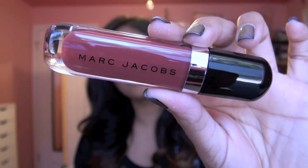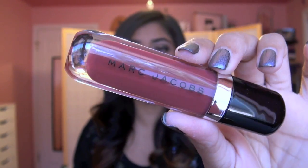And then this other shade is called Fame, which is described as a raspberry red. However, I would say it's more of a neutral browny pinky nude. It's kind of like my perfect pinky nude lip color, and it is what I'm wearing on my lips right now, so you guys can see it looks very neutral, just gives a nice bit of glossiness to the lips. I have been wearing this for about 2.5 hours now, so it has worn off a little bit, but you can still see it's very nice and glossy, and it still offers nice color coverage.